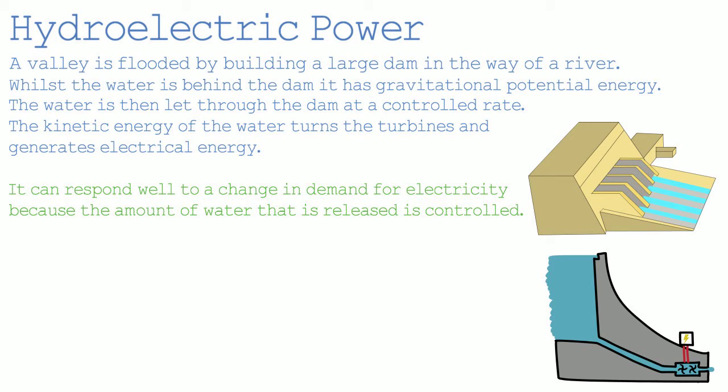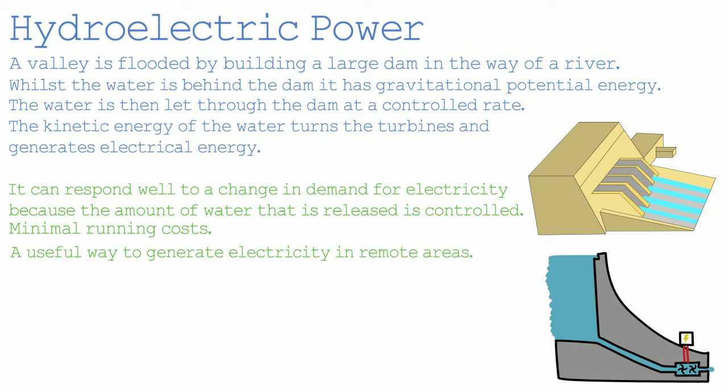Another positive is that there are minimal running costs for a hydroelectric power plant. And a final positive is that it is a good way to generate electricity in remote areas. However, there are some negatives of hydroelectric power plants. One negative is that they have a very high initial cost.